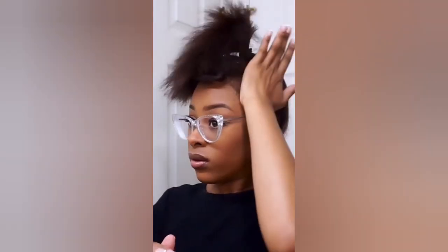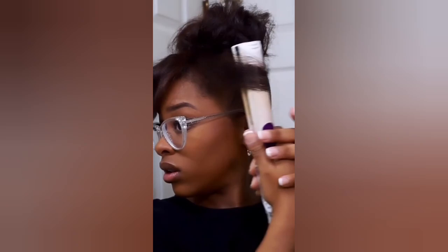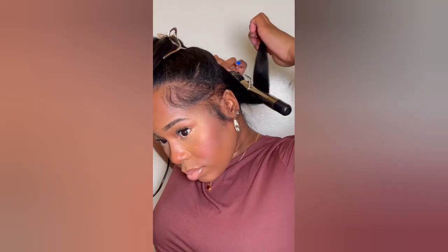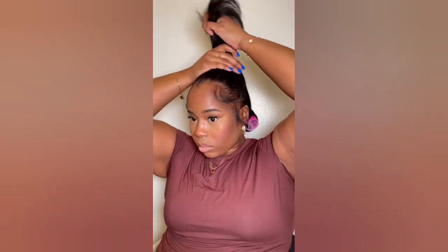6. Minimize stress. Stress can trigger dandruff by weakening your immune system and exacerbating conditions like seborrheic dermatitis. Incorporate stress-reducing activities into your daily routine, such as meditation or yoga, regular physical exercise, and sufficient sleep. A relaxed mind often leads to better skin and scalp health.